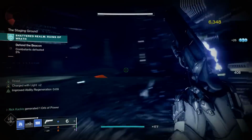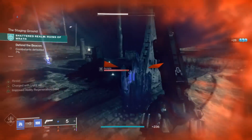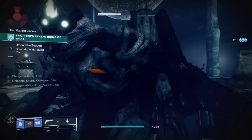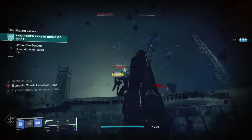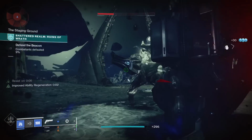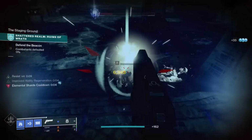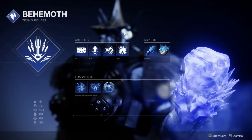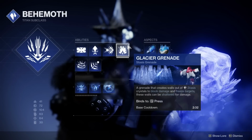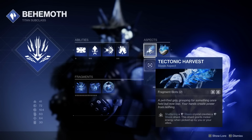That's insane. Now, because we are so focused on shattering crystals, that is why we are playing the Behemoth Stasis Titan. This subclass wants to be shattering crystals. It gets benefits for shattering crystals. And again, the Eyasluna has made spawning those Headstone crystals easier than ever before. So with the Behemoth specifically, I'm using a Glacial Grenade, obviously to get crystals. Then I have Tectonic Harvest.